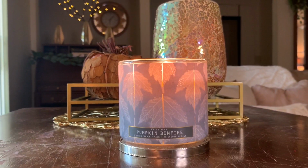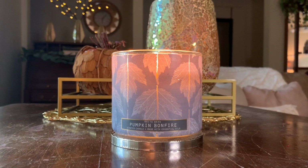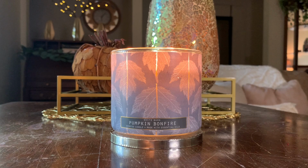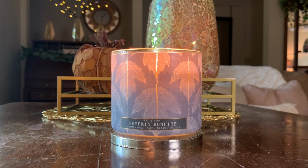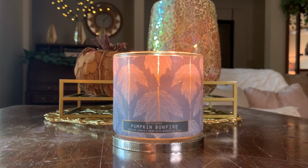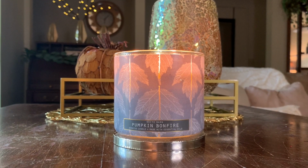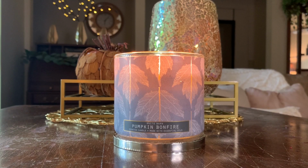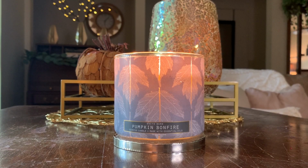Now as far as the throw, you guys, very impressed with the throw on this one. So I actually had this going not in the open room in the living room where I typically burn my candles. I actually had this going in the bathroom, so in a smaller room right by the bedrooms. I had it going, like I said, for about 2 hours or so, as I'm coming in and out of the house. I was outside for about 30 minutes on the patio.